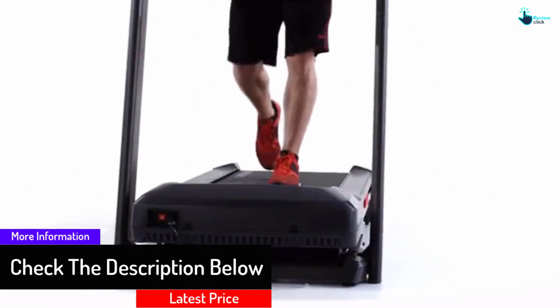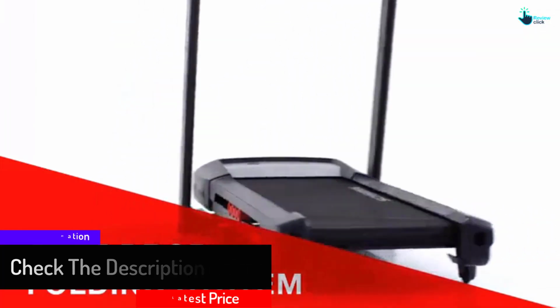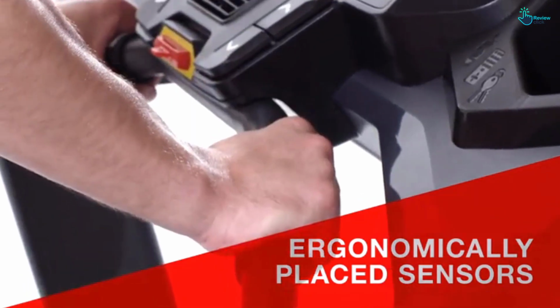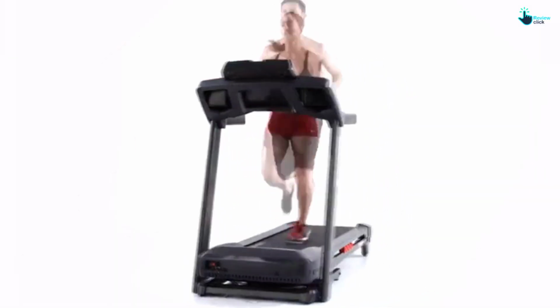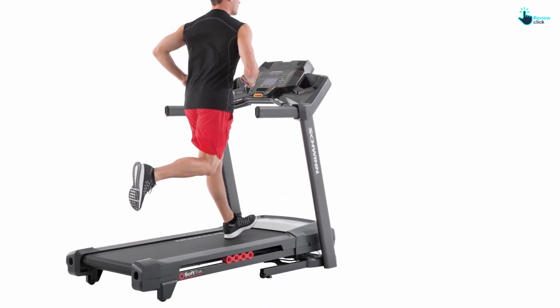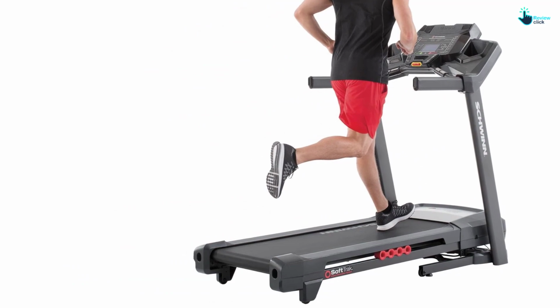This treadmill comes with a 2.75 HP motor, offering up to 12 miles per hour of speed. It has a backlit LCD screen that offers 22 programs and goal tracking. This treadmill can hold weight up to 300 pounds. It has a soft drop folding system and can be placed upright to make the most of your floor space. It comes with a USB charging port.